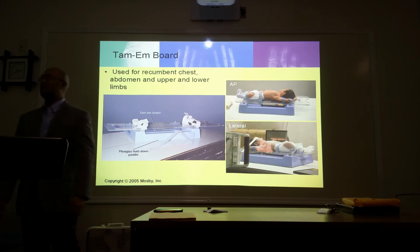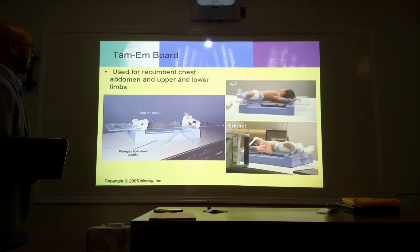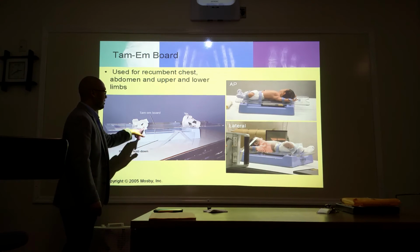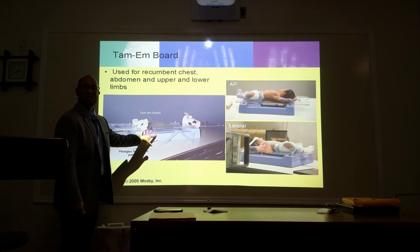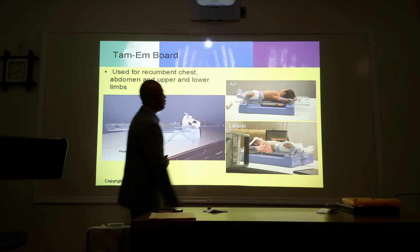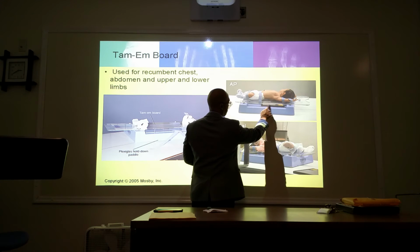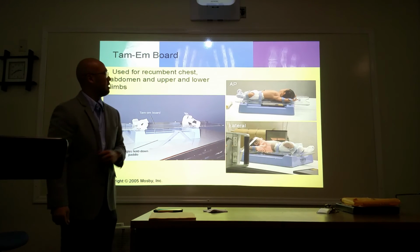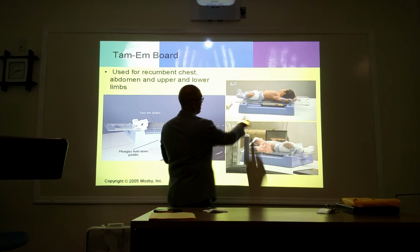This is an immobilization device known as a tandem board. It's basically just plastic and some Velcro. The material is radiolucent, so we can shoot right through it and the X-rays will interact with the image receptor. The film goes right underneath.